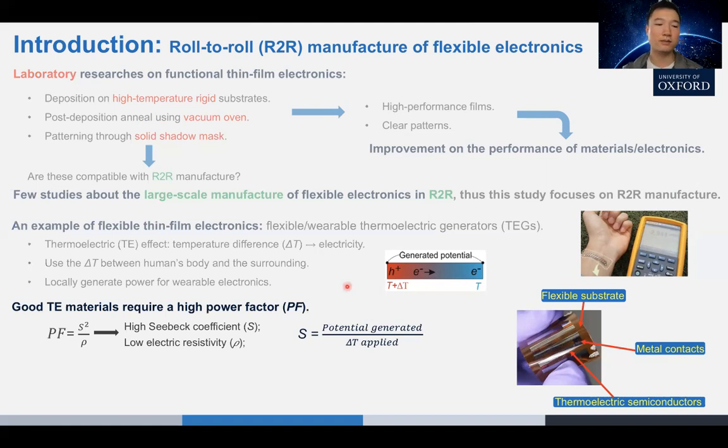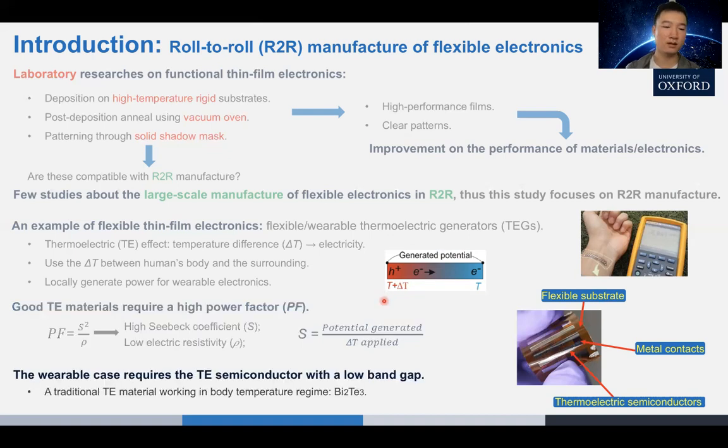A good thermoelectric thin film requires a high power factor, which is calculated from the Seebeck coefficient and the electrical resistivity. The Seebeck coefficient is the potential generated divided by the temperature difference applied. In the wearable case, the semiconductor should have a low band gap. I'm working on a traditional thermoelectric material working in the human body temperature range. It's bismuth telluride, which has a band gap of about 0.2 eV.